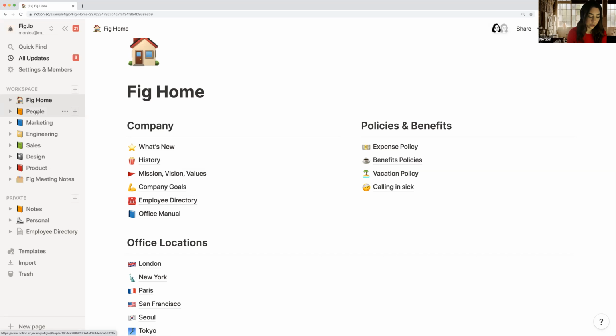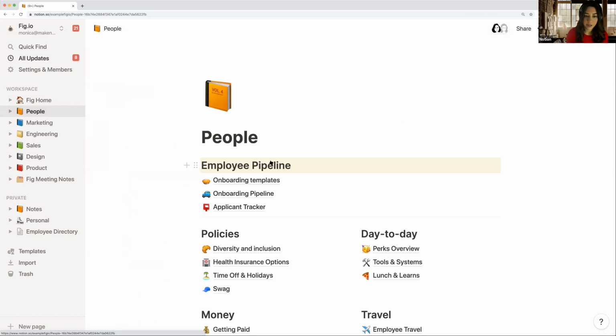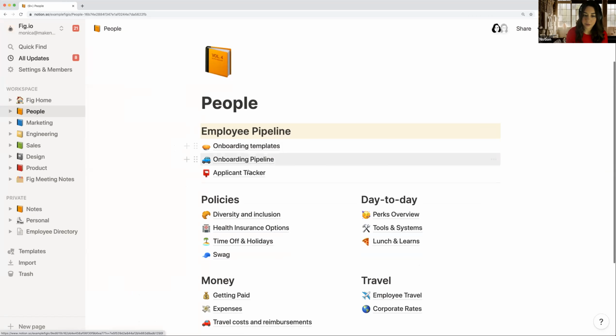And so if I navigate over to the people page, they actually have their materials here. They have onboarding templates, an onboarding pipeline, and an applicant tracker. I want to draw attention to the onboarding templates.